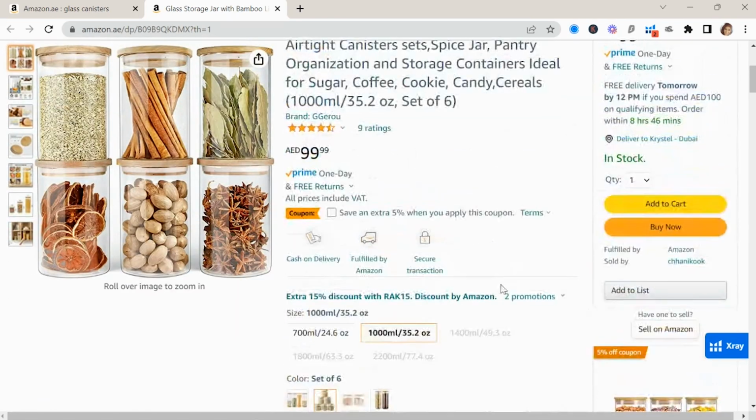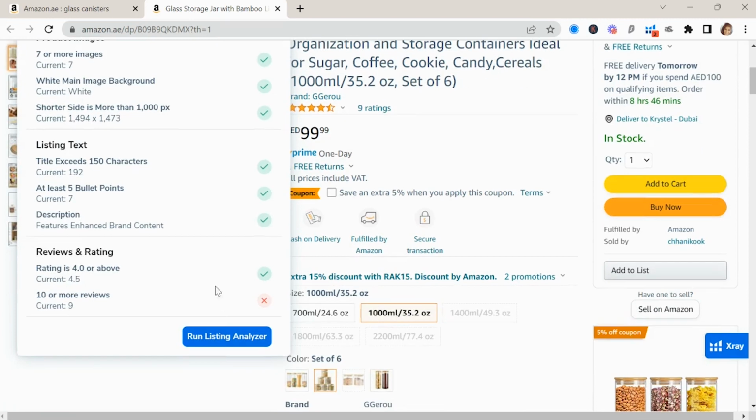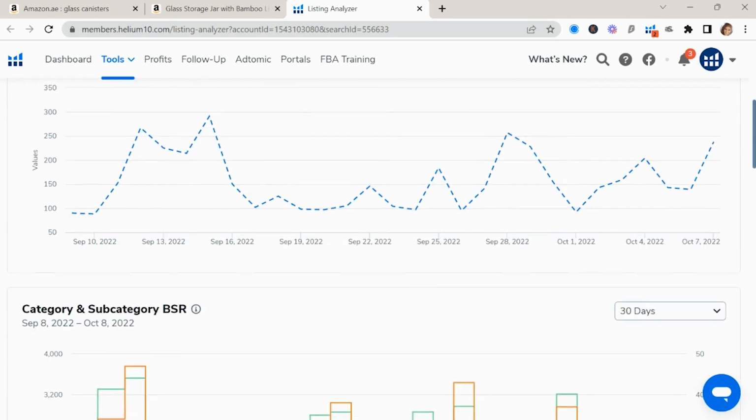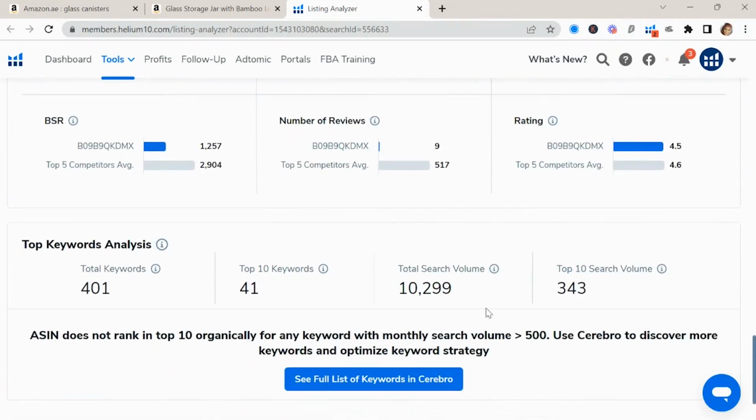Now, what we can do is check the keywords that this product is currently ranked for. We can just simply click Run Listing Analyzer. You can check out the analysis of all of the listing and all of its information. And you can just basically check how many keywords it's ranking for, and what the total search volume of all of those keywords is. So 401 keywords, top 10 keywords, 41 on this listing. Not bad at all. The total search volume that this listing is getting is 10,299. And that's based on the 401 keywords. Let's see the full list of keywords.